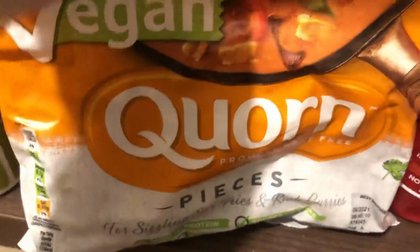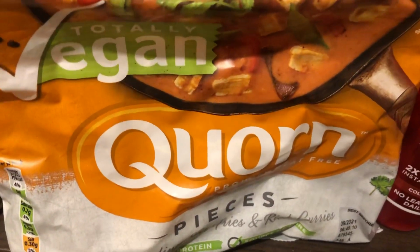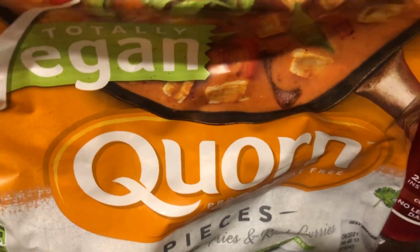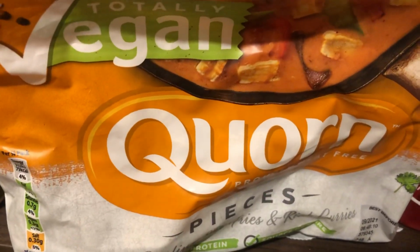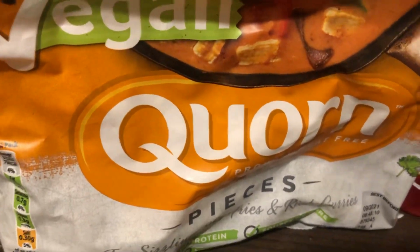Then I got some corn chicken, well, it's like chicken pieces. I got these so I can venture out and maybe try making things myself, and I don't think I got enough protein this week, so it's full of protein.